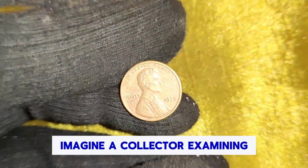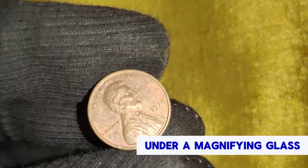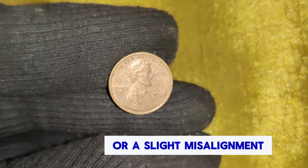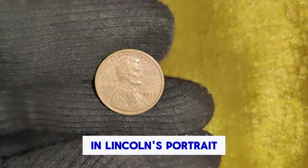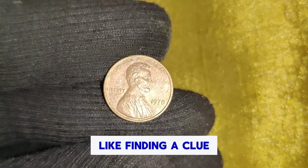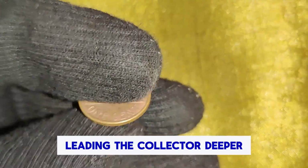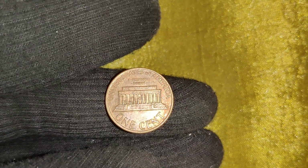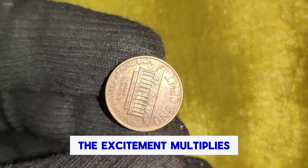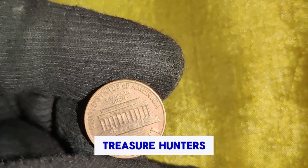Imagine a collector examining hundreds of 1978 pennies under a magnifying glass, looking for a doubling in the lettering of "In God We Trust," or a slight misalignment in Lincoln's portrait, or a faint error in the memorial columns. Each small discovery is like finding a clue in a mystery, leading the collector deeper into the story of the coin. And when rumors of multi-million-dollar values circulate, the excitement multiplies, creating a community of treasure hunters bonded by the hope of discovery.